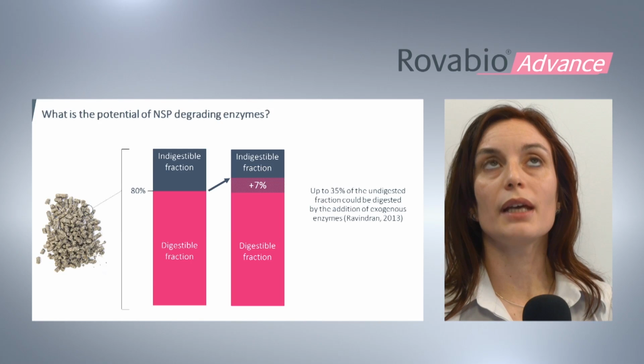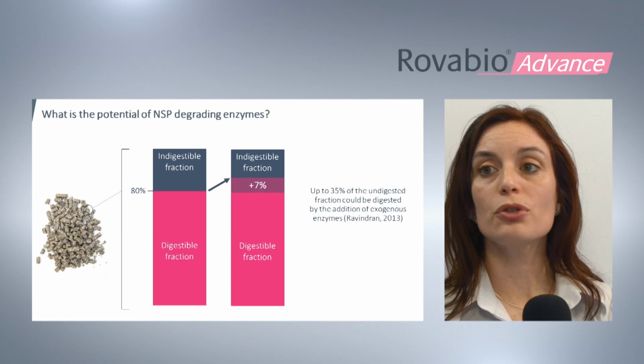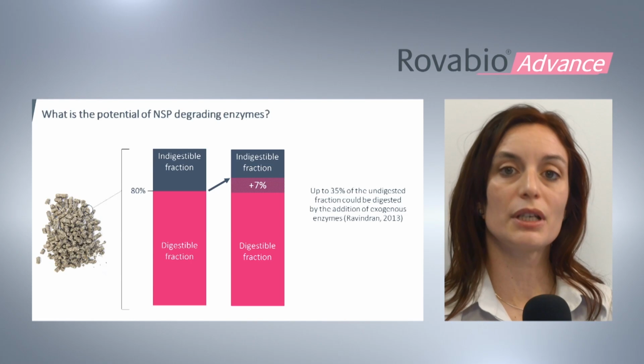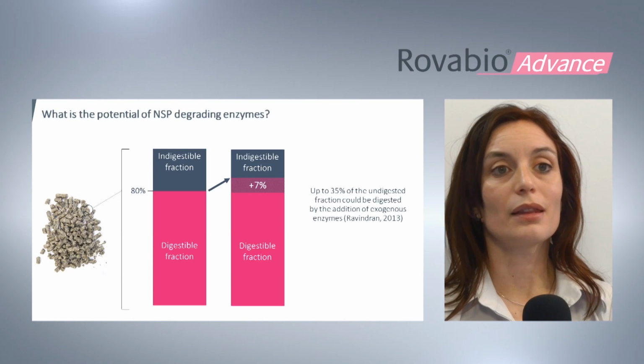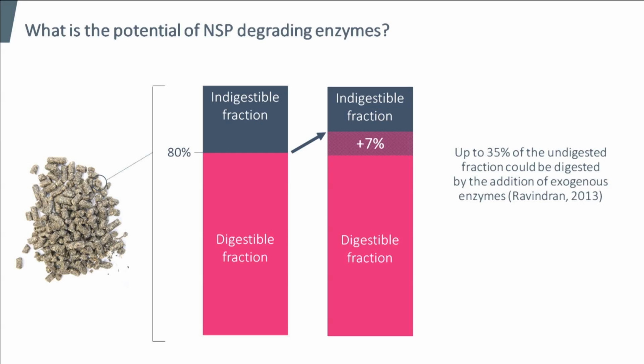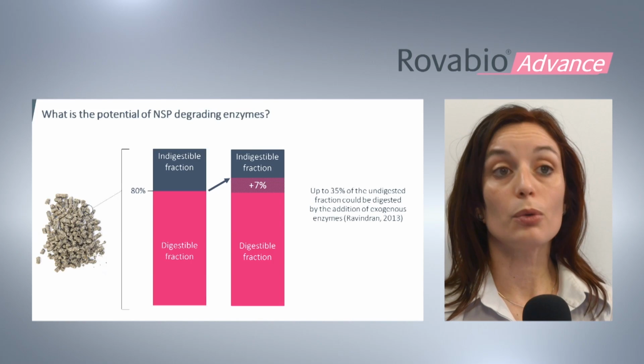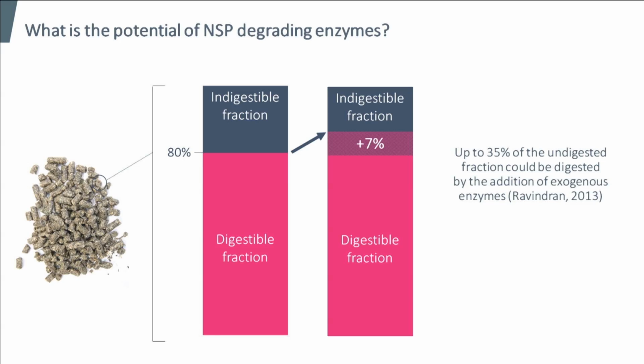The way we evaluate the efficacy of enzyme is first by measuring its effect on the nutrient digestibility, and then based on this digestibility measurement, nutritional matrix and the reduction cost can be estimated and validated with growth performance trials.